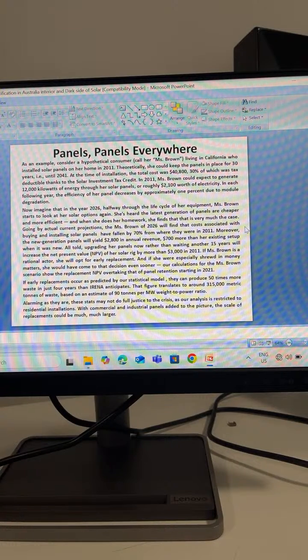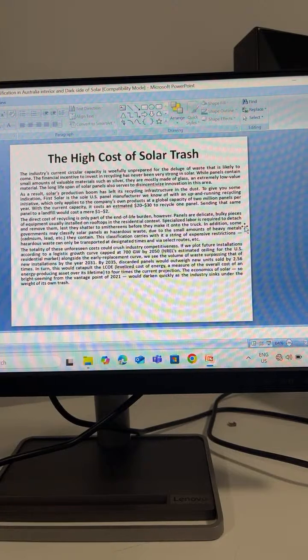Alarming as they are, these stats may not do full justice to the crisis, as our analysis is restricted to residential installation. With commercial and industrial panels added to the picture, the scale of replacement could be much, much larger. The high cost of solar trash.